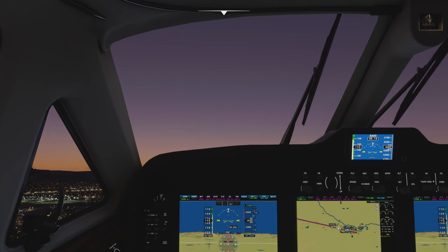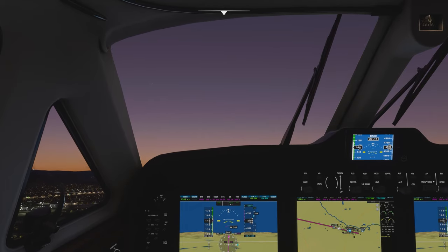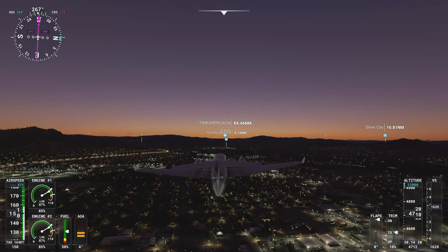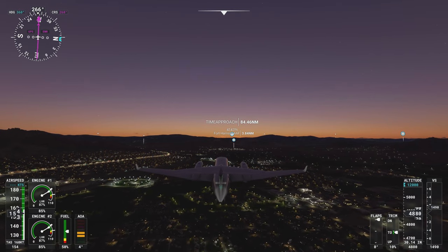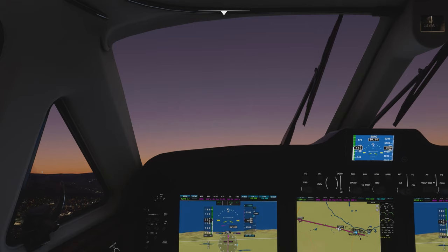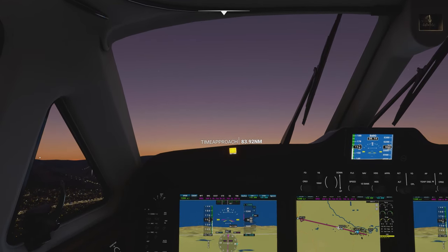Okay, we seem to be climbing just fine. I will give it over to autopilot in a moment. It's a beautiful night here in Montana. Middle of the summer. Well, I guess sort of more towards the end of the summer. Alright, going to go ahead and engage autopilot. And yaw damper.